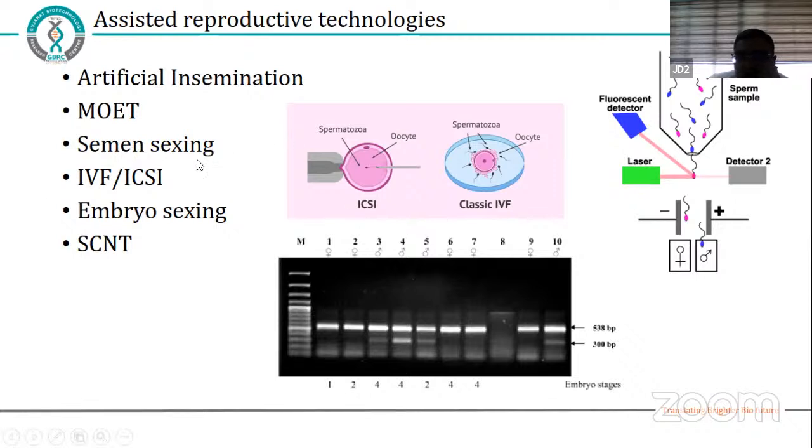So there is a technique called semen sexing, where we can separate the spermatozoa based on the X and Y chromosome, because the X chromosome has a little bit more DNA compared to the Y chromosome. We can stain them with a DNA binding dye, and the difference in DNA size gives a difference in charge. Based on the difference in charge, we can separate the male sperm and female sperm into two different tubes. With the female sperm, we can do artificial insemination to produce a female calf, so that we can prevent the slaughter of male calves and thereby increase production. This technique is currently used even in India.